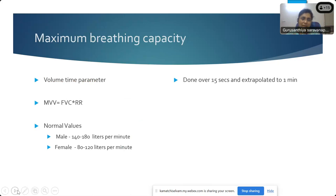Then there is the maximum breathing capacity. It is actually a volume time parameter. How do we assess this? You ask the patient to maximally inhale and maximally exhale. This is done over a period of 15 seconds and is extrapolated to 1 minute. Normal maximum breathing capacity is somewhere around 140 to 180 liters in males and 80 to 120 liters in females. It can be calculated as FEV1 into 35 or FVC into respiratory rate. As it is not humanly possible to inhale and exhale maximally for 1 minute, it is done for 15 seconds and extrapolated to 1 minute.